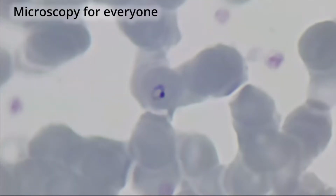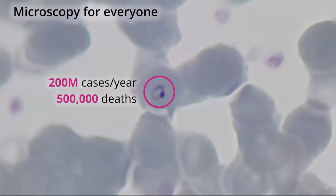Normally, when I talk about the OpenFlexure microscope, I give the title Robotic Microscopy for Everyone. And why does everyone need microscopy? Well, for me, the answer is simple. It's this. This is a Plasmodium falciparum. It's the parasite responsible for malaria. And every year, that affects about 200 million people. And of those, something like 500,000 will die. And the vast majority of these will be children under the age of 5 in Africa.